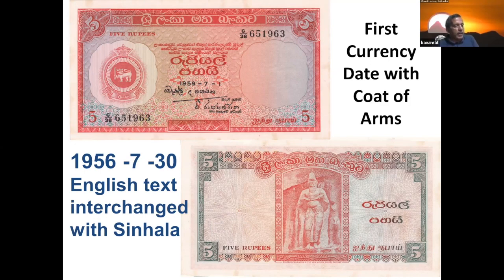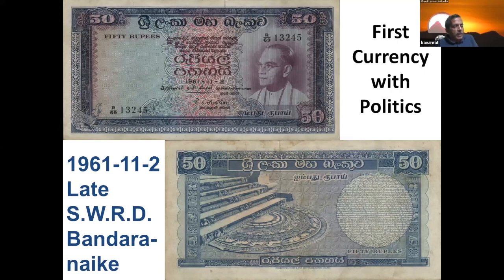So then came November 2nd, 1961. The Prime Minister who had done the Sinhala Only Act was assassinated on September 26th, 1959, and his image was put onto the currency notes in 1961 for the first time, after his wife became the first female Prime Minister of Sri Lanka. The wife contested after his demise, won the election and was made the Prime Minister of Ceylon at that time. So the notes didn't change other than the image of the logo being replaced there.